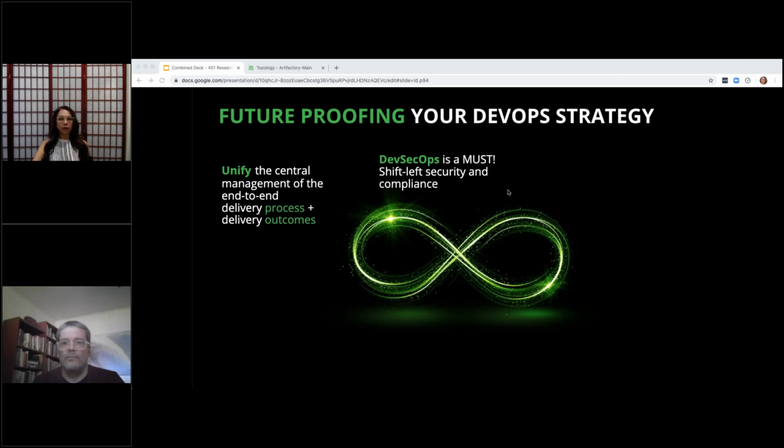All right, so the second key consideration is incorporating DevSecOps into your solution and shifting left both in security and compliance. So as Jay mentioned, security is becoming more and more on the rise. Today we know that 60 to 80% of our application code is comprised of open source or third-party components. And we know that application vulnerabilities are the number one source of external attacks and breaches.